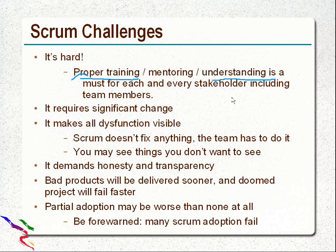It is a must for each and every stakeholder, including the team member. It requires significant change across your project environment. It makes all dysfunction visible. Now, this is a very dangerous point.